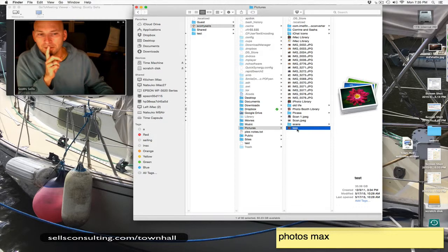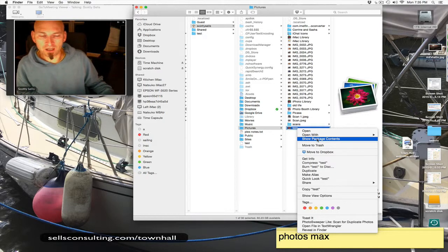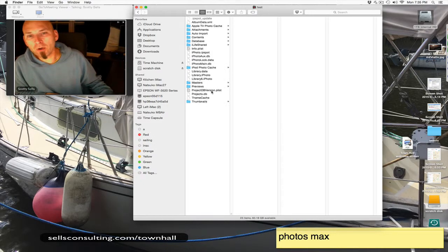And this is what I do. I find that library that I suspect and I do a right click. When I right click, I see Show Package Contents. Now, Apple would not want you to do this, but I'm going to tell you that you can do this. You can go into Show Package Contents, and this is showing you all the hidden folders that are inside that library, one of which is the Masters folder. And that Masters folder has all the original pictures in there.